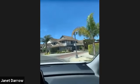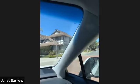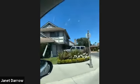I can see Jason Dufault's stepfather's house is right here. And, oops.